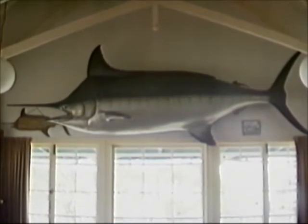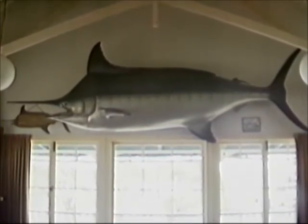The Russell Swordfish Club, if you'd like to visit, has some incredible species of fish that have been caught, some world record blue marlin of 1,100 pounds, and they hold quite a number of world records here.